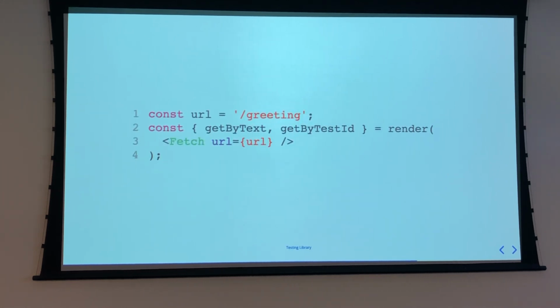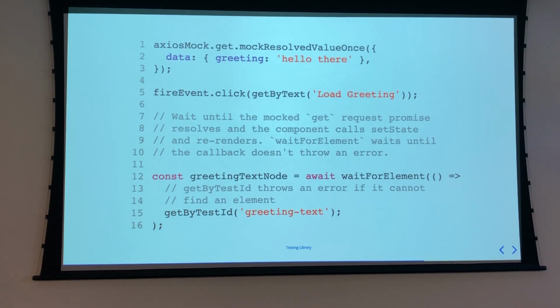In this case, the first one, what we do is we render our component to begin with, and then it returns certain functions. What I'm getting is I want it to return get by test ID, because in this example I'll be using them for assertions. So first thing, with the URL, you render your fetch component. Second thing is you actually make the asynchronous call. The way this works is there's a page and there's a button called load greeting. You want to click that button, and that button will then make an asynchronous call, get certain things, and render it to the page. That's what the component is doing. So first thing, you want to simulate that. You're doing fire event click, find the initial button, and click on it.